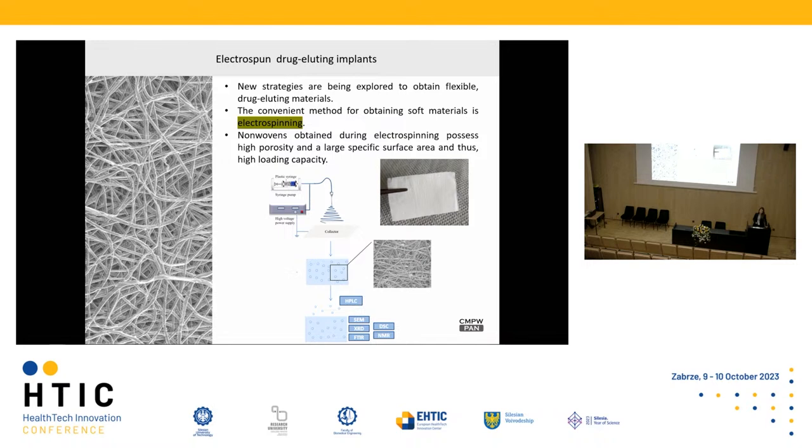Synthetic polymeric biomaterials can be processed by different methods. They can be processed by molding, printing, by injection, and also, what is lately quite popular, by electrospinning. Electrospun materials are quite extraordinary, since they have high porosity, a very large specific surface area, a high surface to volume ratio, and thus high drug loading capacity, which is most interesting for me.